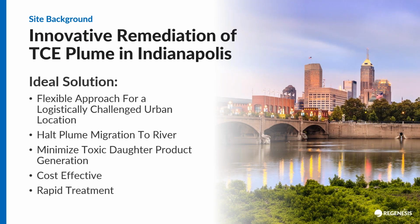And so circling back to Scott's comment, when he and I first sat down to discuss this site over tacos, there were a lot of things that jumped out as we went through this project, but I wanted to highlight a few of the concepts that Scott highlighted as key components of a remedial solution that he was looking for. We needed a flexible approach from a logistics standpoint. It was a very challenging site in an urban setting, as you saw from the figure earlier. We had a lot of offsite properties, a lot of municipal roadways that we had to work with. We needed to immediately halt the migration of this plume as it was migrating towards the surface water body. So that was a key component there. We wanted to minimize daughter product formation.